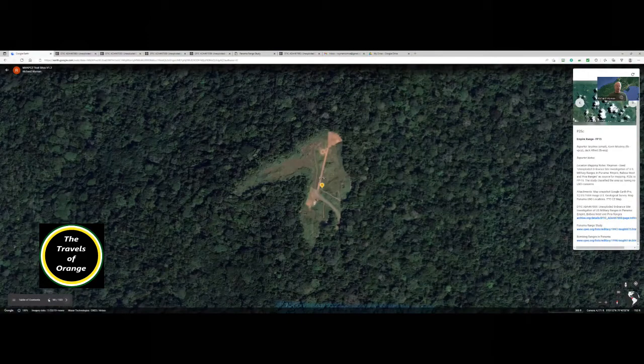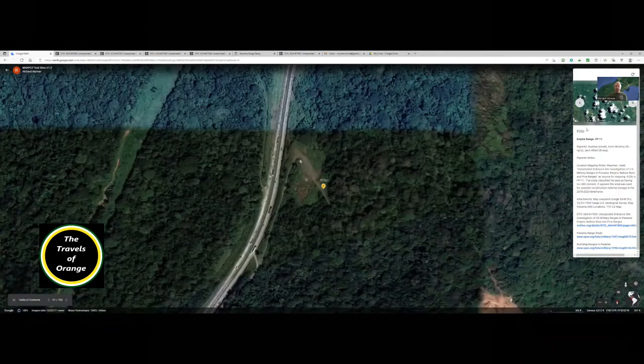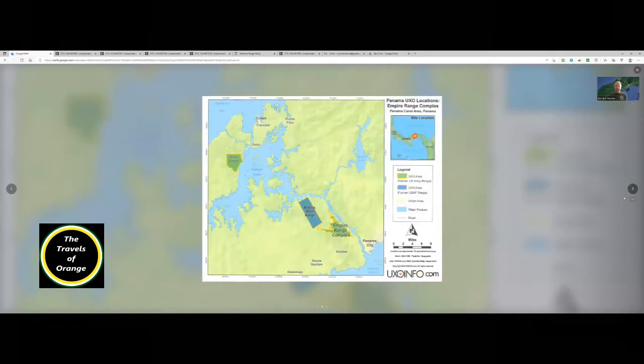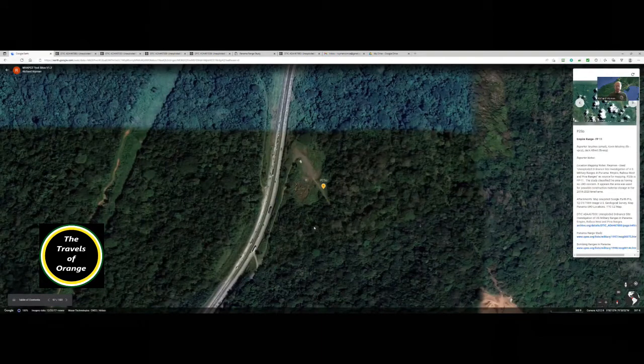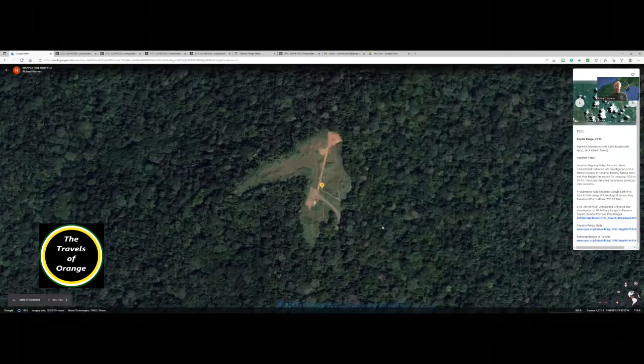Let me go back to firing point 11. I want to show you, even though it's low resolution on our map, this is from 1969, and you can see the outline of the area, and this is the road that was widened. And that's just our range map again. All right. So back to our next point, which is firing point 15.